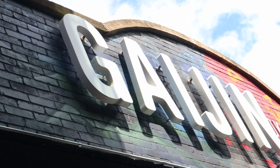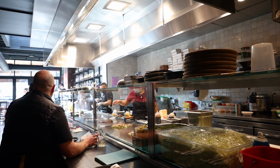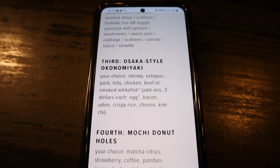My current goal is lunch. I'm heading to a restaurant I've never been to before. It's called Gaijin, and they specialize in Okonomiyaki. Gaijin comes from Chef Paul Varant. The establishment focuses on Okonomiyaki, which is a savory Japanese pancake. Both Hiroshima and Osaka styles of the dish are offered. I just ordered. I got the Gaijin tasting experience. It's 4 courses, $40. Seems like a good deal.